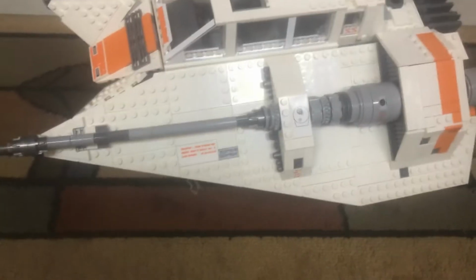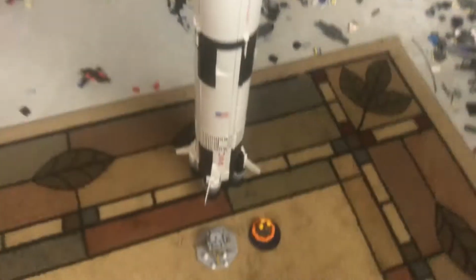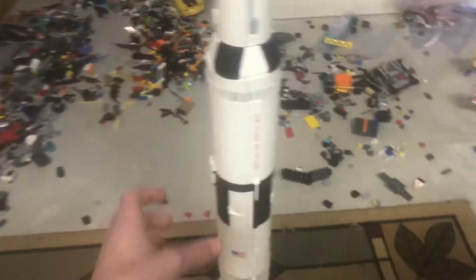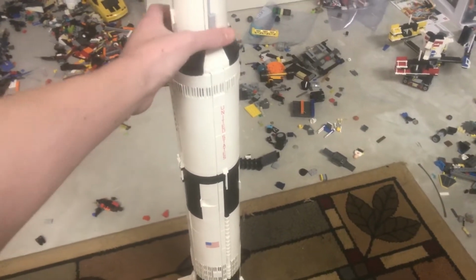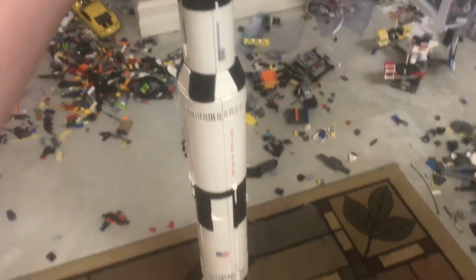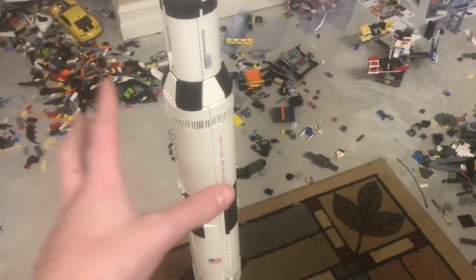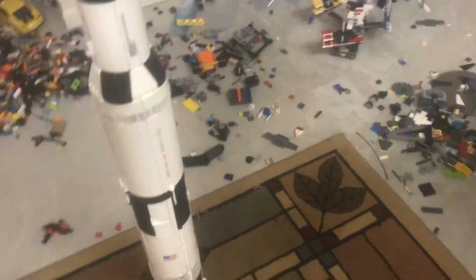Let's move on to number 8. So number 8 in my collection is the Saturn V rocket from LEGO Ideas. It's 3 feet tall, so it's huge. This says 1,969 pieces, and yes, they did do that on purpose. They have this piece count be the same as the year of the Earth and Moon landing, so I think that's really cool. And it came out in 2017.